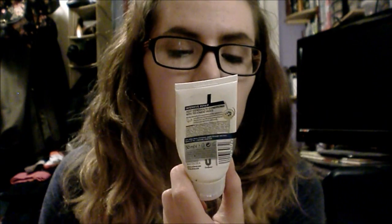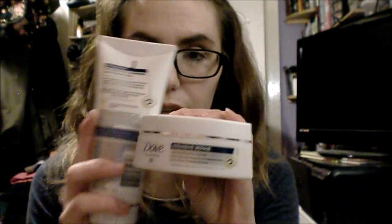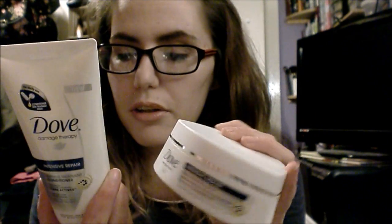And I got a few hair care products because I've been finishing some hair care products. I'd had a sample, this is an empty, of the Dove Intensive Repair Express Treatment Conditioner. And I just happened to be in Asda today and they had it on 2 for £5, and I was just gonna get two of these, but they only had the one. So I got the mask as well. It's the Intensive Repair Regenerating Mask, deep repair for damaged hair. So those were £5 for both. And they're pretty substantial sizes.